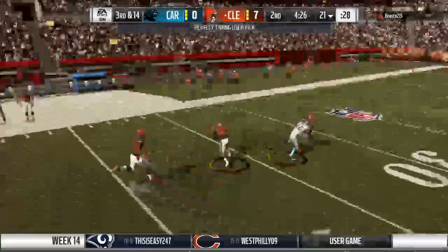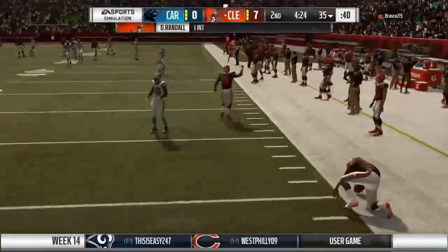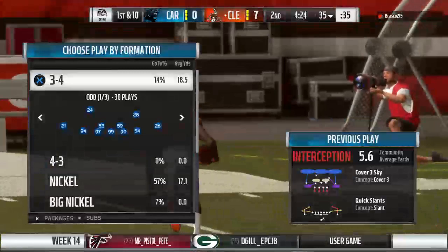Into heavy traffic, and it's intercepted. Picked off by the former first-round pick, Demarious Randall. And his crew will take over with the football at the 35-yard line.